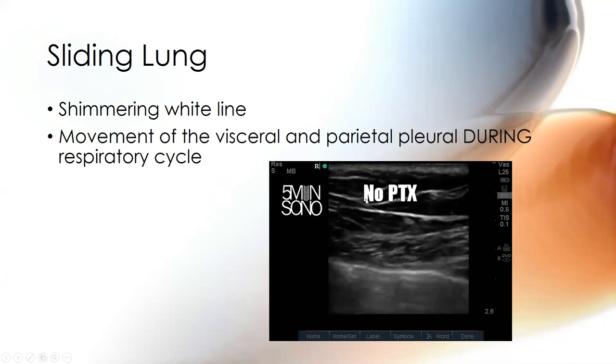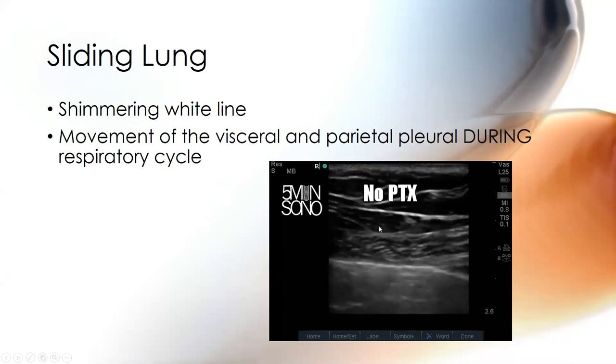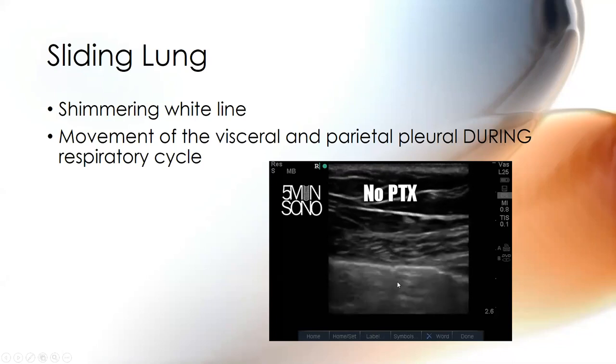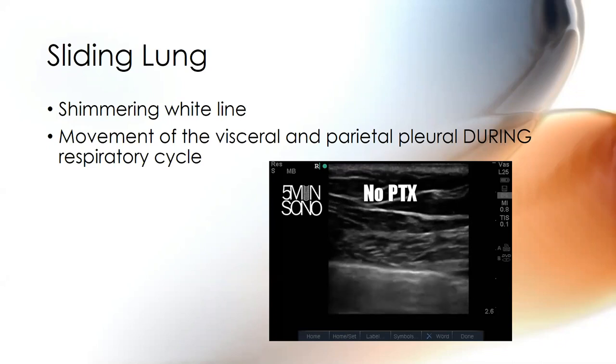Now, I have a comment here about no pneumothorax. This is one of the clinical applications. If you see lung slide at this location, you have visceral and parietal pleura. That means the lung has to be up, because that lung slide is created by that movement. And if you have a lung that is down, there is a physical separation between the two and you will not see this.